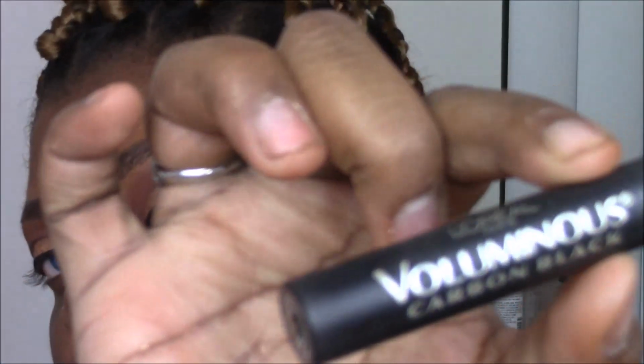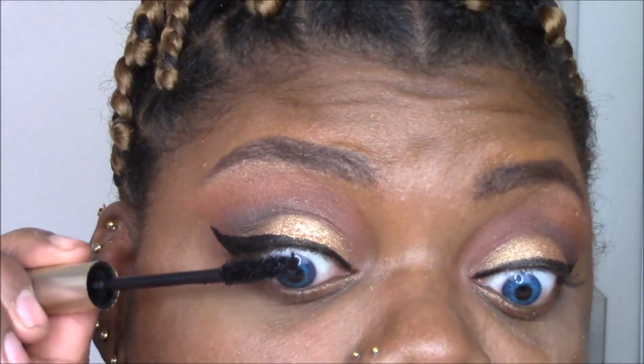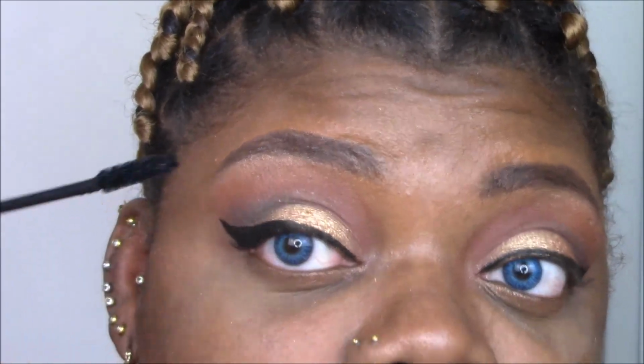Okay, so I applied my wings. Here we go. And I curled my lashes. Now I'm going to apply some mascara. With this look, we want big, bold lashes. Again, high maintenance, I am going to apply falsies. If you're not a falsies person, big, bold lashes. Voluminous Carbon Black by L'Oreal is really good for that black, huge lash effect.